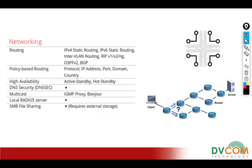The next one is networking. Especially for routing, in the network section, if you see, there is a routing option. For routing, basically we have static routing and dynamic routing. Static routing is nothing but manually configuring the routes. So for example, I'll give you one scenario, guys, so that you can understand very easily.